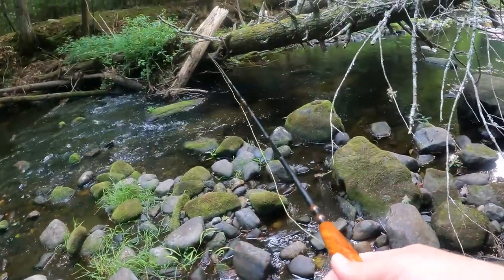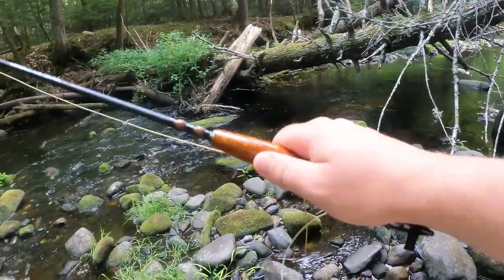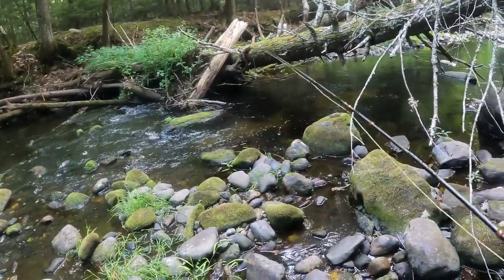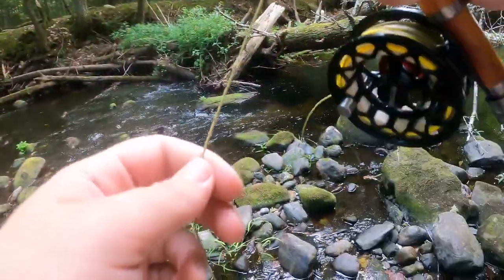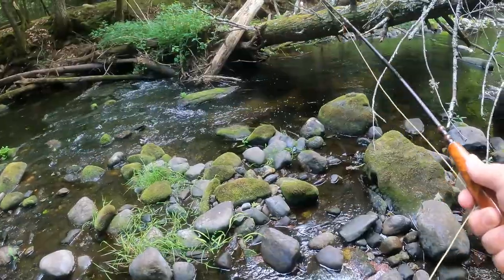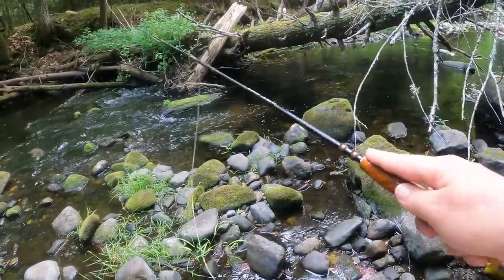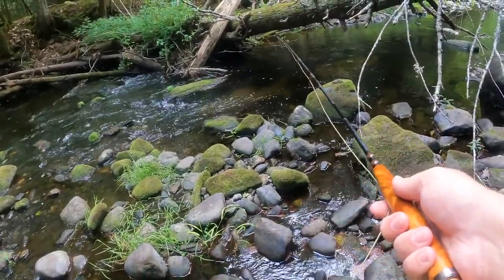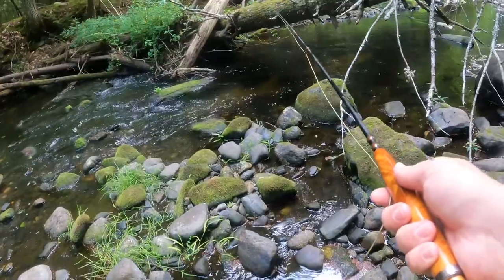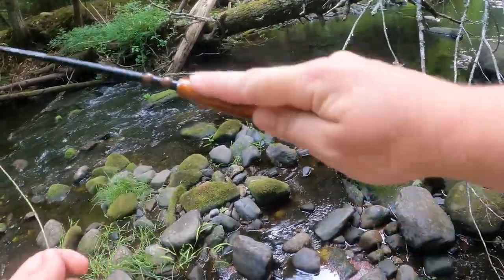I don't know if they'll do it again, but I just had two huge fish come up for the emerger right here. Oh, and I lost him. There's a few in there though, so another one might come up. A nice one. All right. I don't get too close to the pool, so I don't spook him.